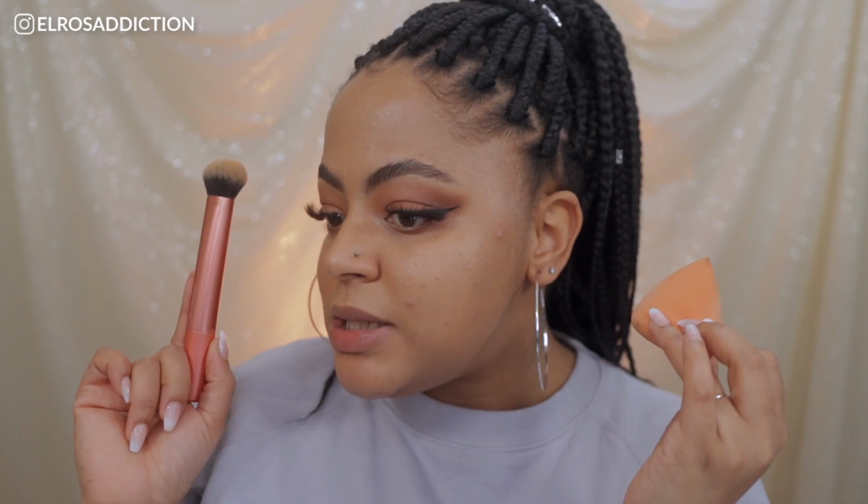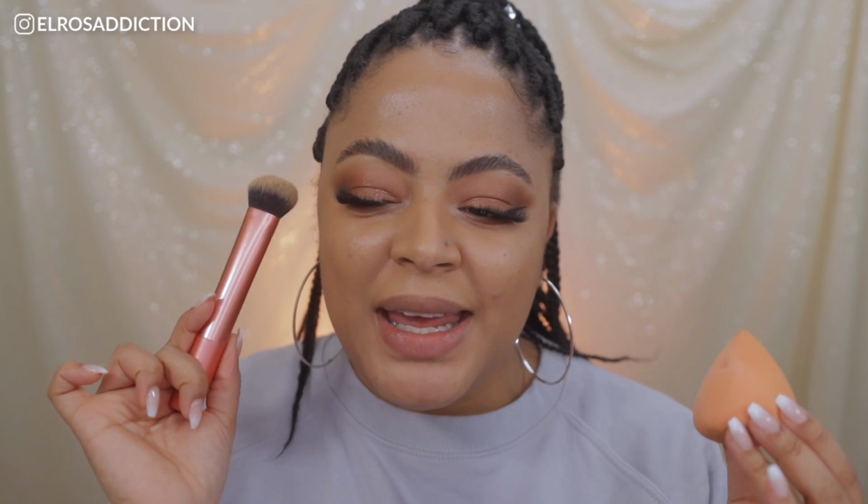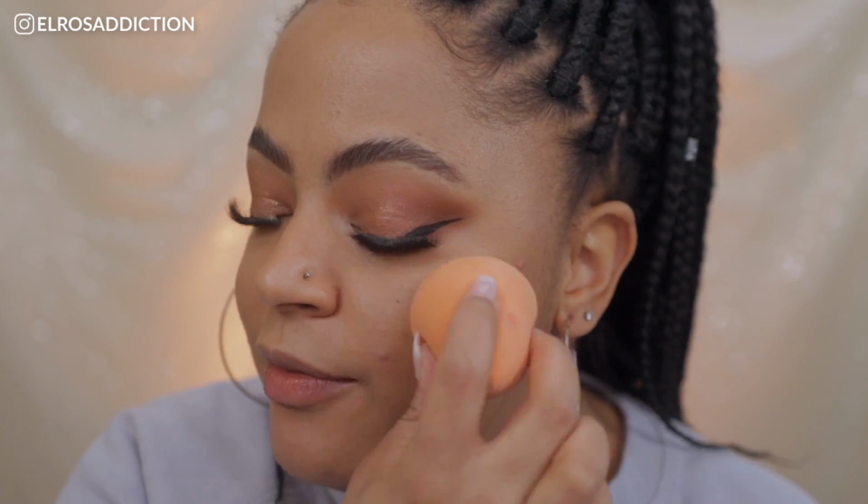So this is what it looks like once I'm done with 2 layers of foundation. On this side I have my brush application, and on this side I have my sponge application. As you can see, there isn't much difference in the coverage, maybe a smidge more on the brush side, but that is kind of to be expected since sponges tend to absorb products. However, I would say I personally prefer applying it with the sponge. That's what I've realized through the weeks of trying out this foundation. I definitely prefer applying it with a sponge.